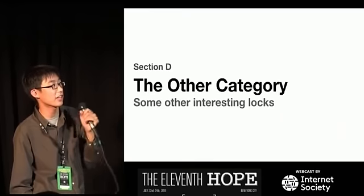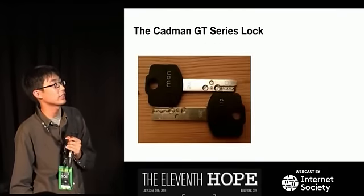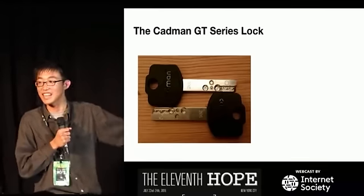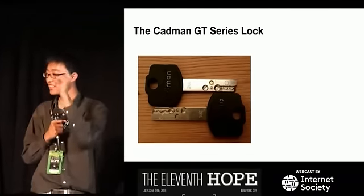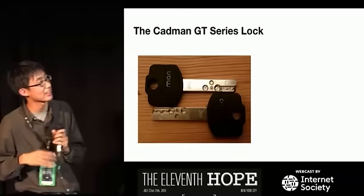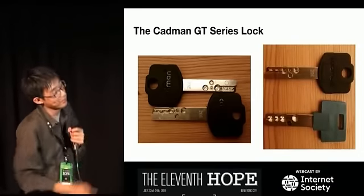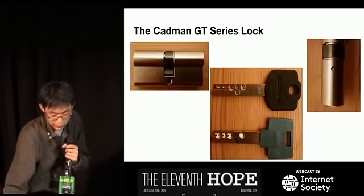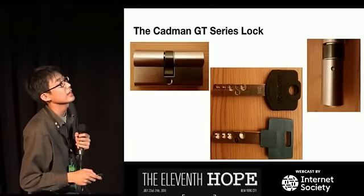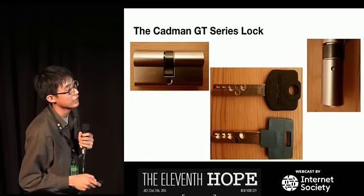We're very close. The other categories, some other interesting locks. The Cadman GT series locks. You'll notice that this looks exactly like another company's lock. Multi-lock interactive. Yes, that is correct. It looks like the multi-lock. There's a multi-lock key and there's a Cadman GT key. But the main difference, if you'll notice, and if time will allow me, is that it has this extra little thing here which the multi-lock key is absent of.